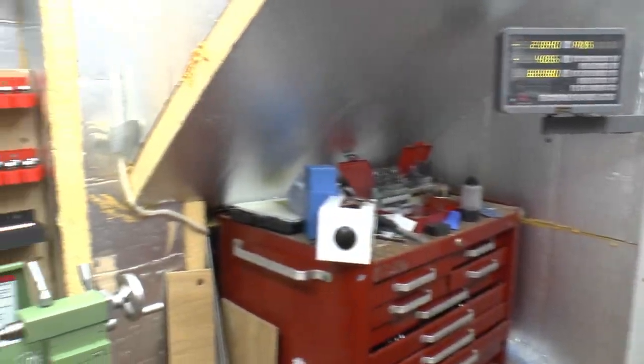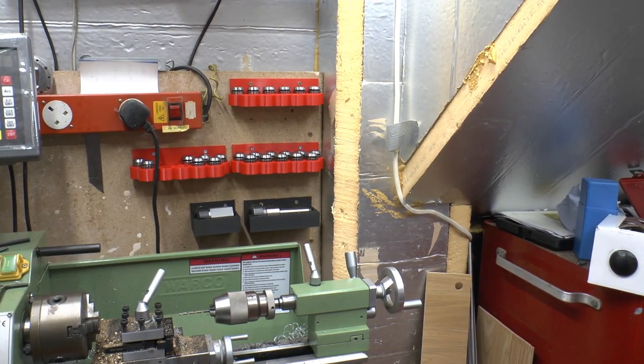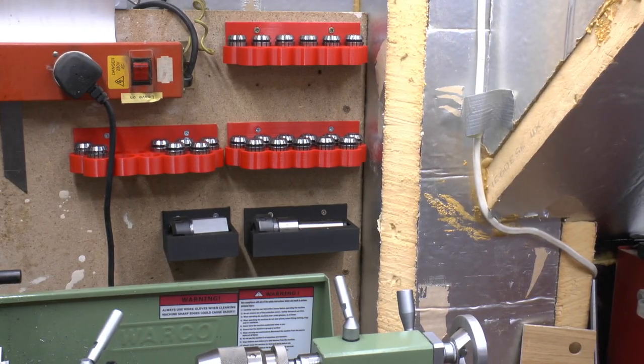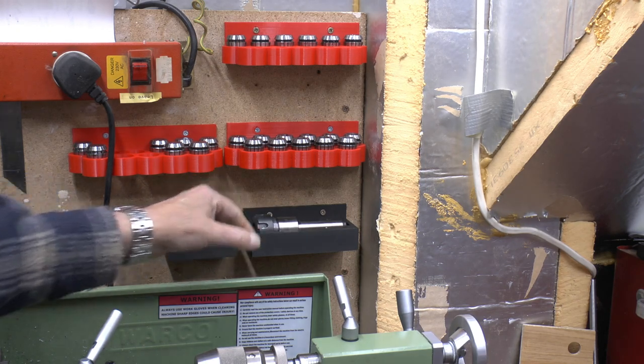And panning around, made a load of these things, holders for collets and collet chuck.